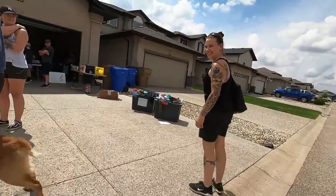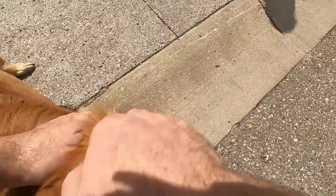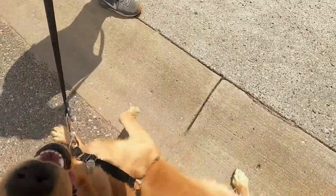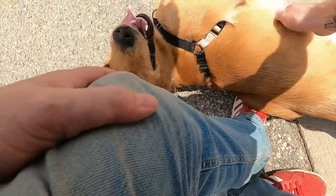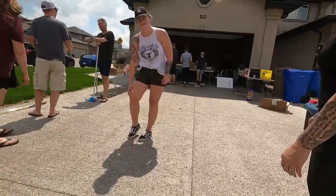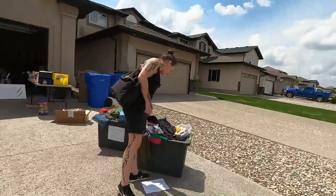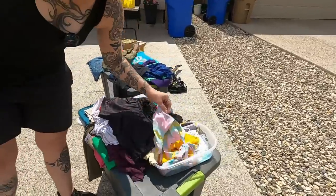Oh, hi, puppy. Can I pet your dog? Hello. Strangers. So, I'll just sit here. I don't know. Oh, right down. You broke their dog. Just right down on the ground. Yeah. That's the spot. What's his name? Maverick. Maverick. So cute.